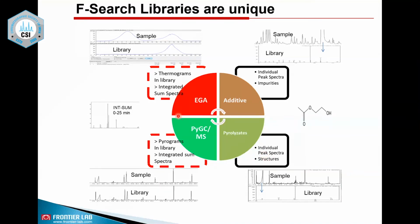You can do your data interpretation with these 3 databases, EGA, additive and combination, but only for some cases you have to look at the individual peak. So we have this database also for some tough polymers. But most of your polymer analysis interpretation can be done with these three databases. So this is F-Search. This is something available only with Frontier Laboratory.